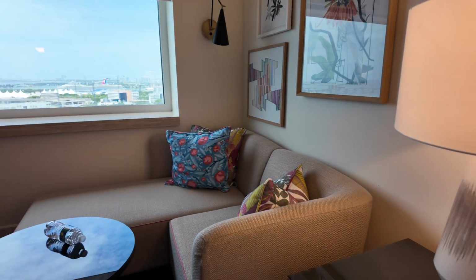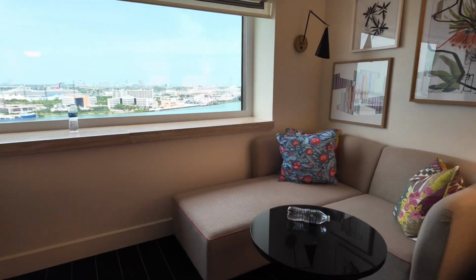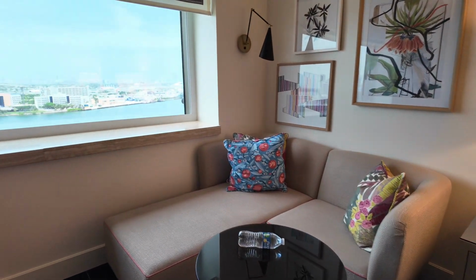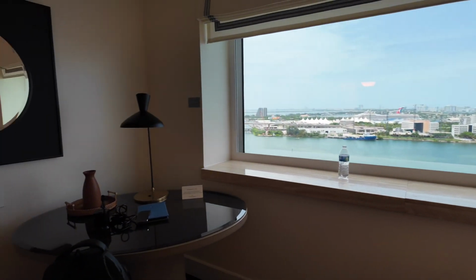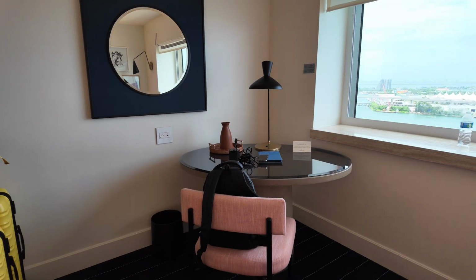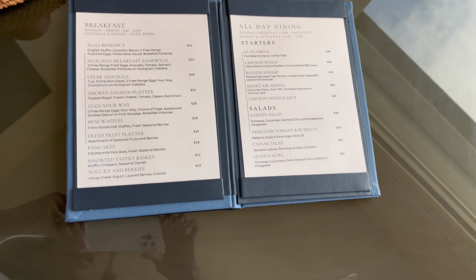They also have this nice sitting area, the table, and then there is another table to sit at. Please excuse our junk. They also have food options here.